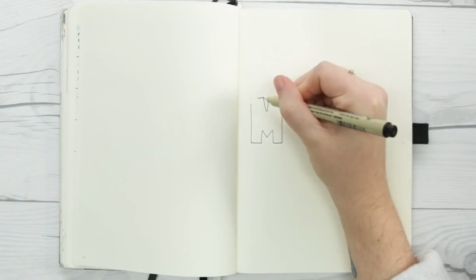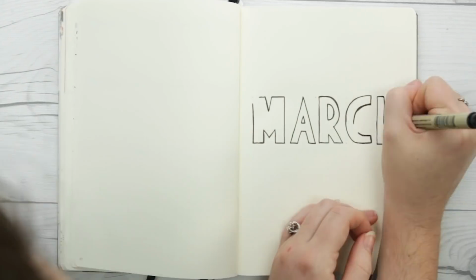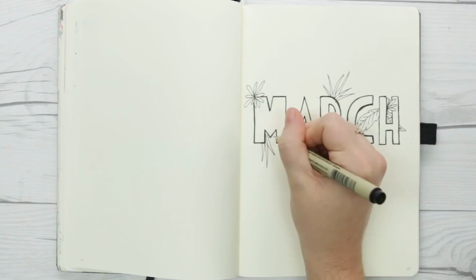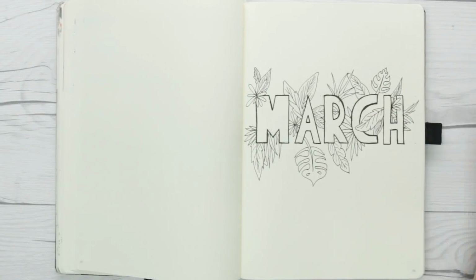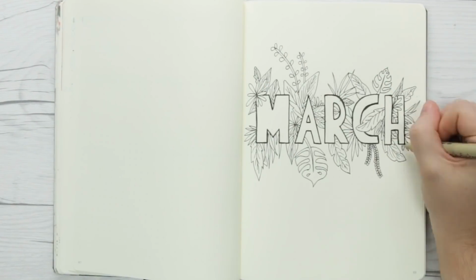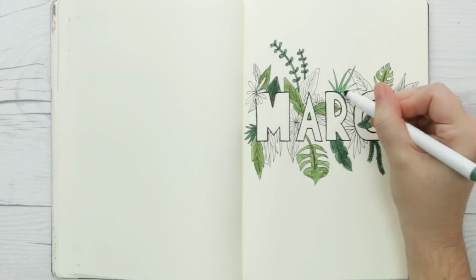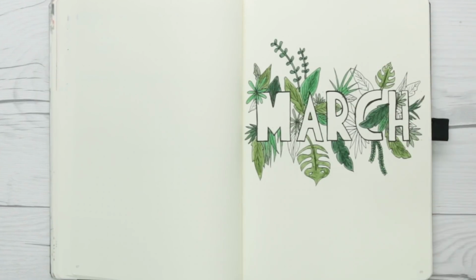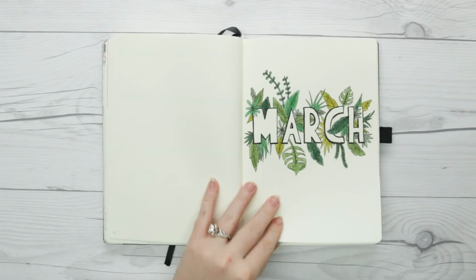So for my header, I am just drawing a big, bold March. And I wanna go with kind of a spring leaves, maybe a little bit of a jungle theme this month because it is getting into spring. It's getting a little bit warmer. Winter is nearing its end and I'm so excited about it. And I wanna get into that mood with some fun greenery and leaves and warmth. So that's what I'm doing with this cover page, and I am into it.